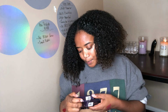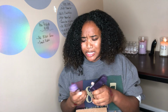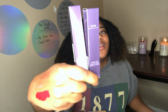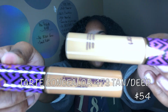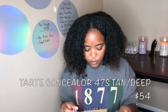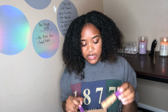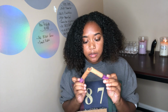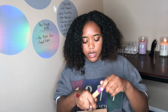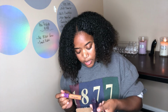Then I got the Tarte Shape Tape concealers. And baby, these are expensive. These are $27 each. Like, since when? In the store, it was not this big of a difference. So what I could do is, I would still use my normal concealer, and maybe use this as like a highlighter concealer. So maybe mix them together, or maybe just put a little bit of this at the top in the corner, by my eye, but not all over my face, because that definitely just won't match.